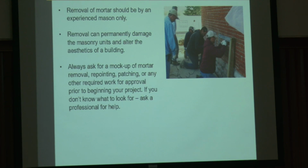Ask for a mock-up. This is something we talked with the Preservation Commission about. If you don't know how to answer a question, ask for a mock-up. Don't approve something if you're not familiar with it yet. Let's see what it looks like. Let's make sure the person that's doing it is skilled, that they're going to give you what you're looking for at the end. What John's doing here is actually training to teach them how to remove lime putty mortar.